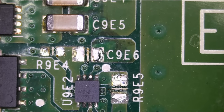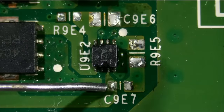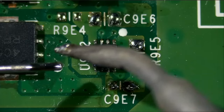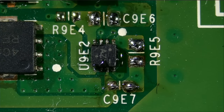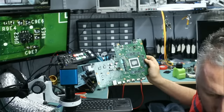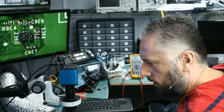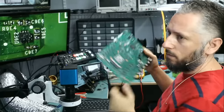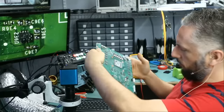Let's prep those pads, pre-apply solder. Very nice. Now we're gonna grab a donor board, a donor Xbox board. This one is not the same. This is the 1X. And this one is the 1X. Let me quickly grab a 1S and I'll be back. And I have the 1S here with the X marking on it. That CPU.